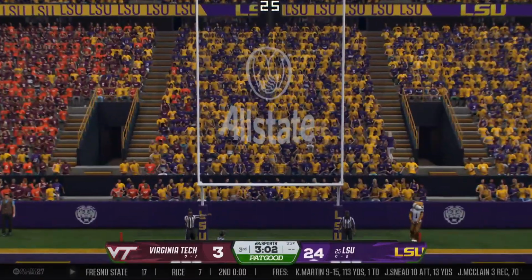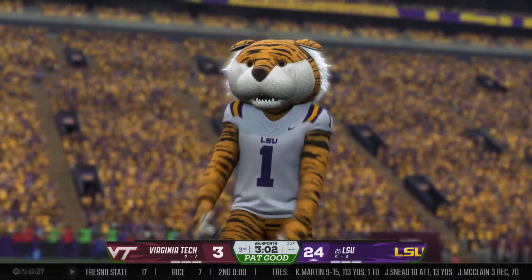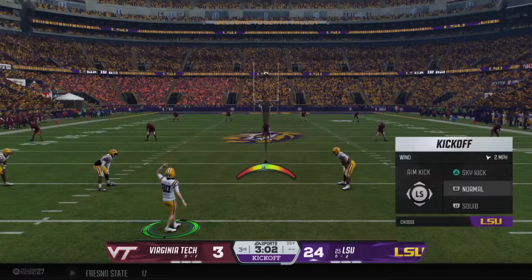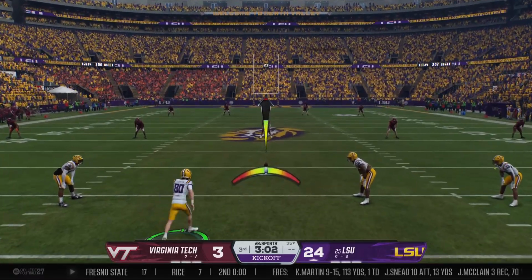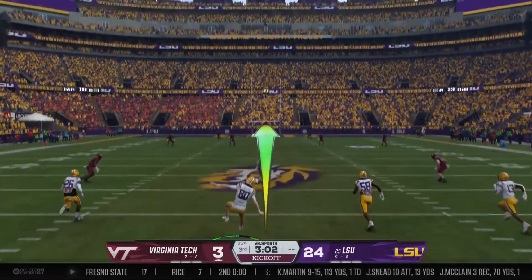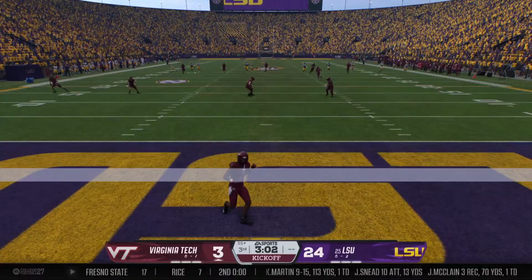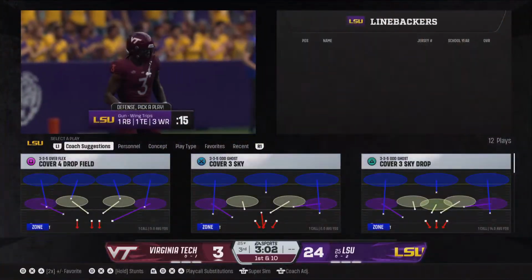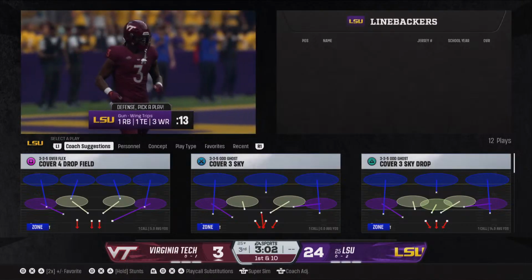Touchdown, Bayou Bengals. And they take it in for 6 more points. The kick is up and good and puts one more on the lead. Quick work on that scoring drive, just 4 plays. And they finish it up with a 15-yard scoring toss. And it'll be a touchback. The ball will come out to the 25-yard line.